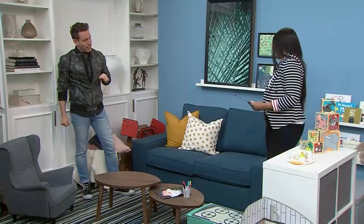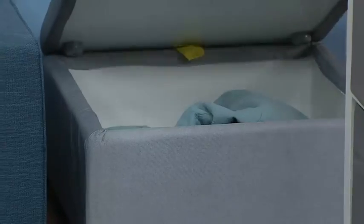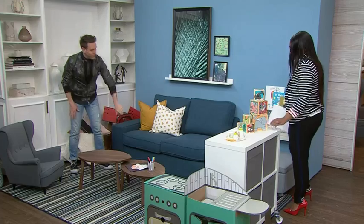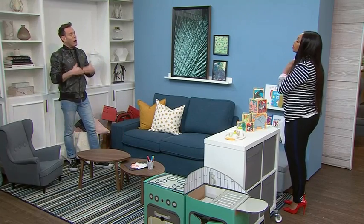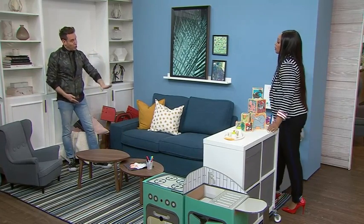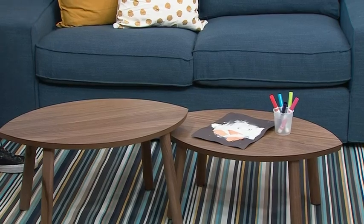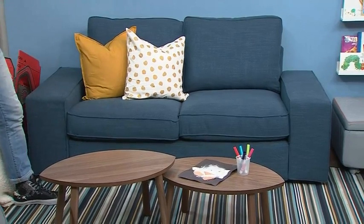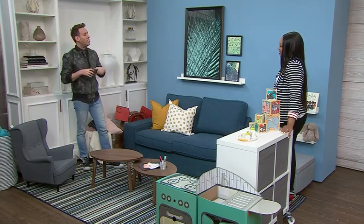Beside you to the right, Trace, is a storage ottoman. It has a little band on the front. You pull it up, your kids can throw their stuff in there. Also on casters. Look at the bottom of the sofa here. A lot of people don't think of this, but when you're choosing a sofa, choose something low to the ground so toys don't roll under. Super important. I have a dog, so I'm always on the floor looking for the toy. And baskets, things that are easy for the kids to move around.